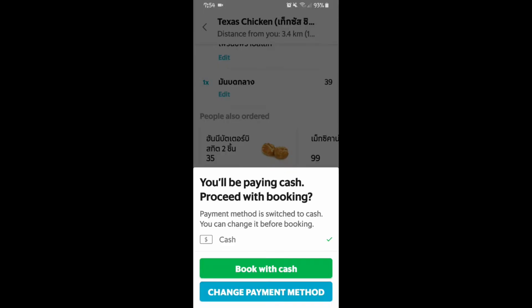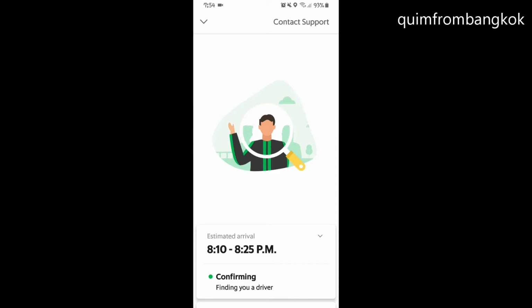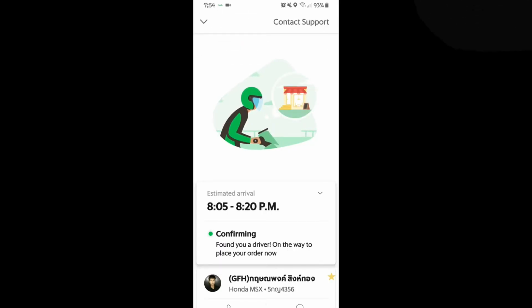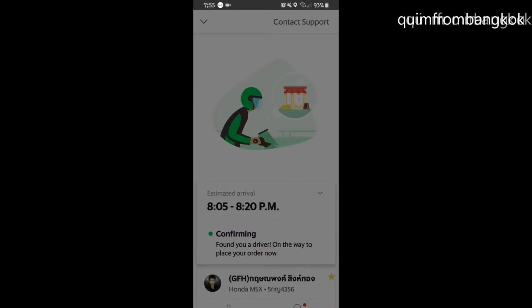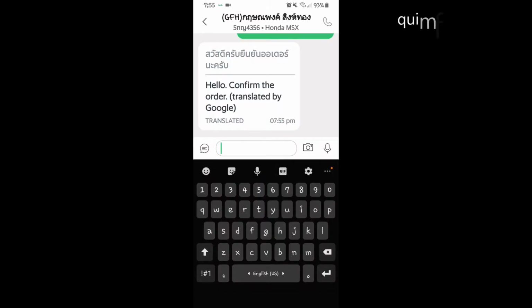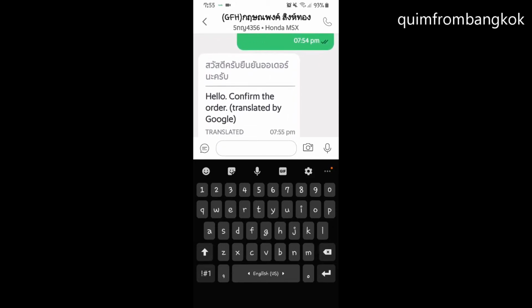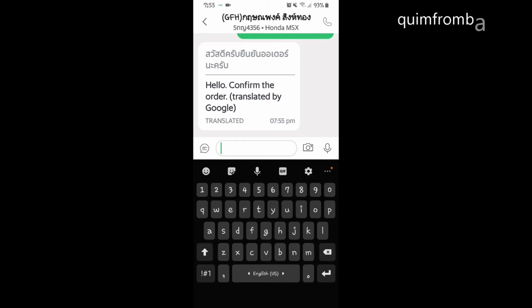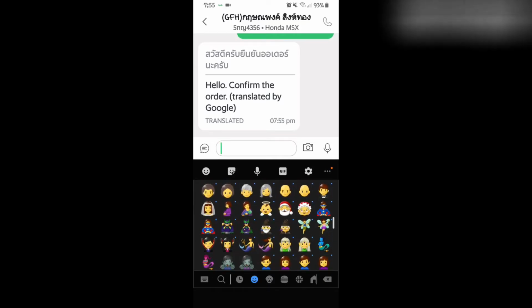So, place order, and then book with cash. Ayan. Processing na po siya. So, mag-aantay lang tayo ng message na i-confirm yung order natin. Ayan. So, na-confirm na yung order natin. So, ayan. Ika-confirm na natin ang ating order. Okay, re-reply na natin. Re-replyan natin ng emoji.